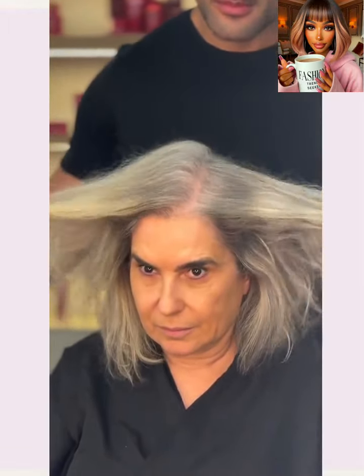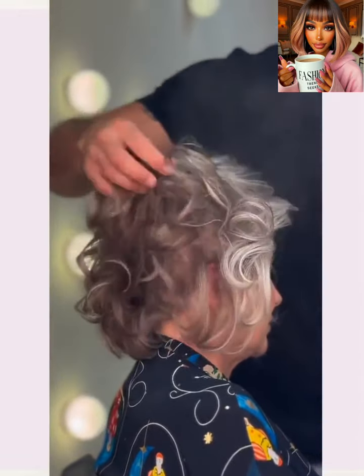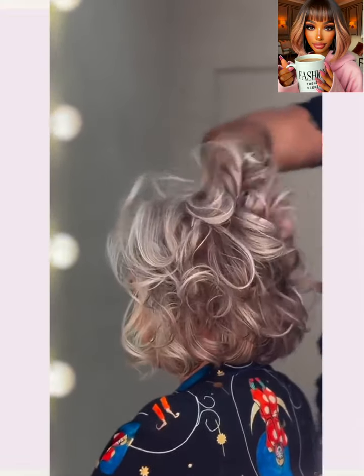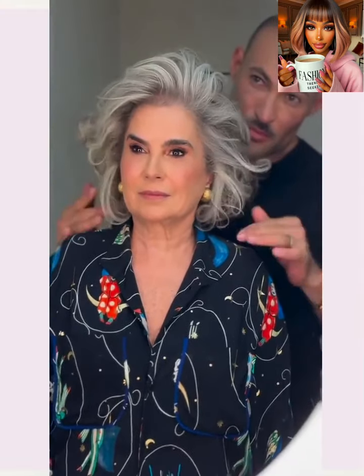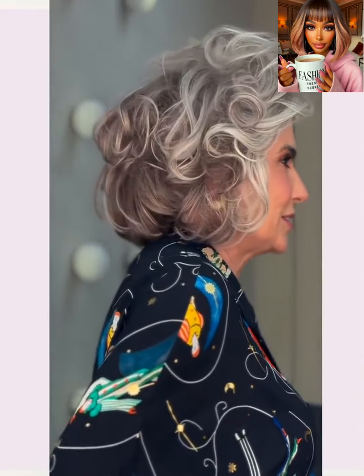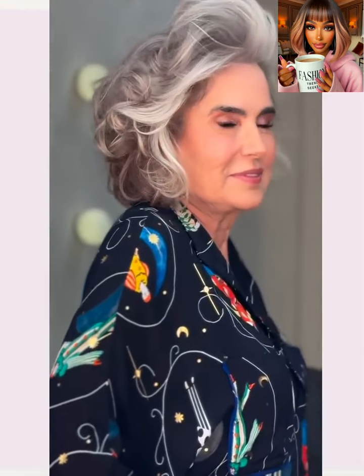And we have someone with shoulder length hair. Wow. Oh, I love the way that this came out. She has so much volume, so much fullness. The curls look amazing. The color looks great. And the hair just has this beautiful, effortless look to it. So pretty. So demure, so stylish.